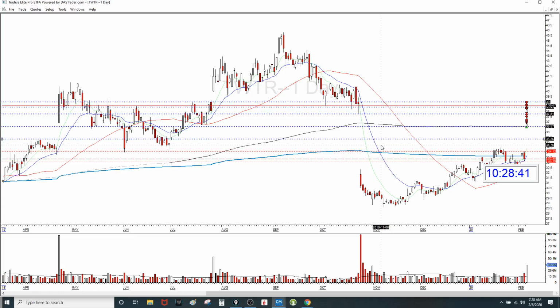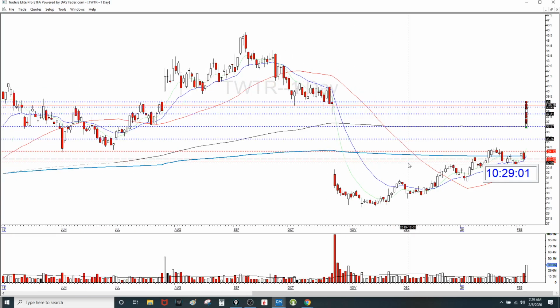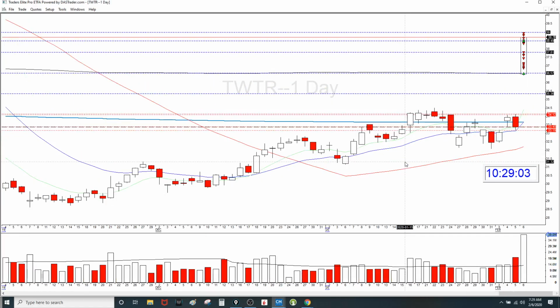And I remember trading this in the past. If it doesn't beat, it sells off massively hard. If it beats, the buying pressure is insane. You can see it here. The last time they reported earnings, I mean, look at this massive candle. It went from the lows of 36.91 to 40 bucks, right? I mean, that's about a $4 move there. So I knew that this had the potential for a really good gap and go.